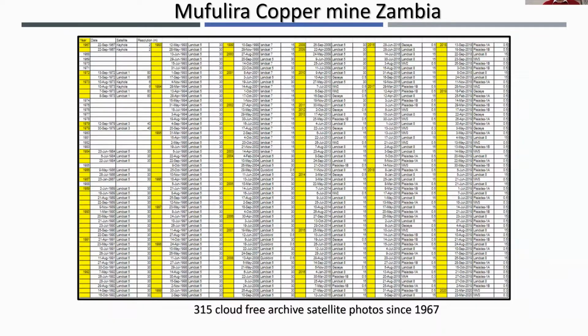available. Okay, so based on our analysis, we found 315 cloud-free archive satellite photos since 1967 of this area. Now, a lot of these are shot in stereo, from the two perspectives, so we can directly produce topography, but I would say most of them are shot in mono. So you can't directly produce topography from them, but you still have hundreds of satellite photos over time since 1967 of this facility that you can study and use and really inform the construction history.